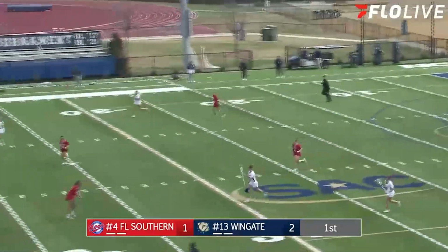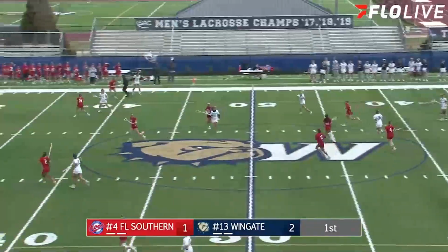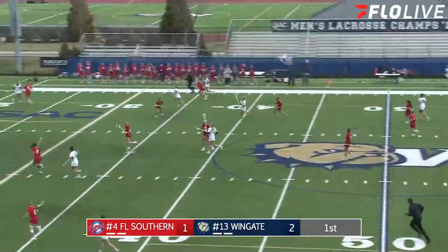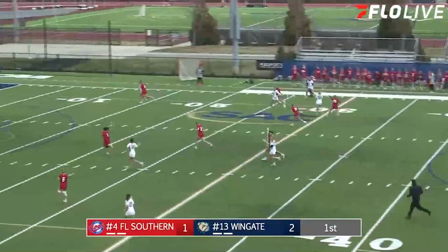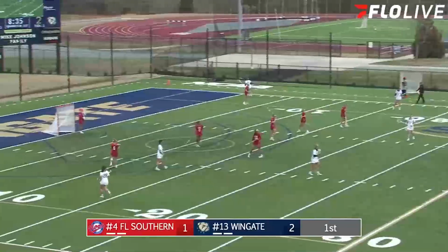Yeah, and Florida Southern, they will force those passes in there. If there's even just a little bit of room, they will fire a ball to an open cutter. That time, Wingate ready for it, and Biazzi makes a great save right on the doorstep. Now Wingate with a successful clear.